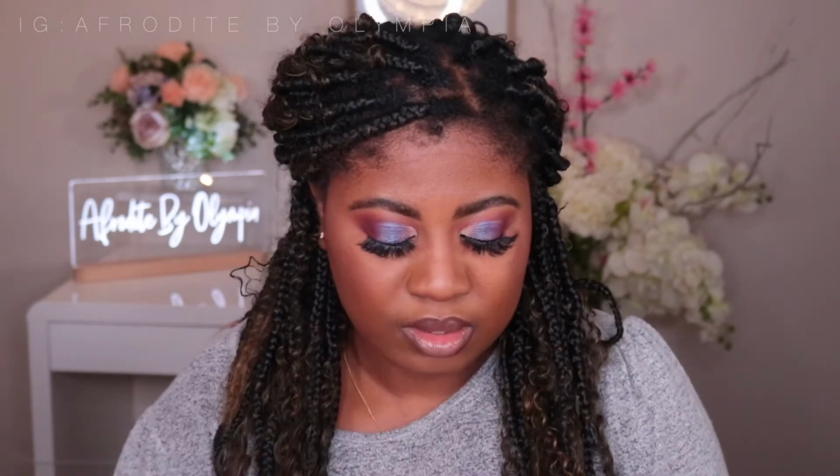So all gold, just different tones. So I'm not sure which one. I'm thinking maybe the first one. So this brush is the Natasha Denona 15 brush.